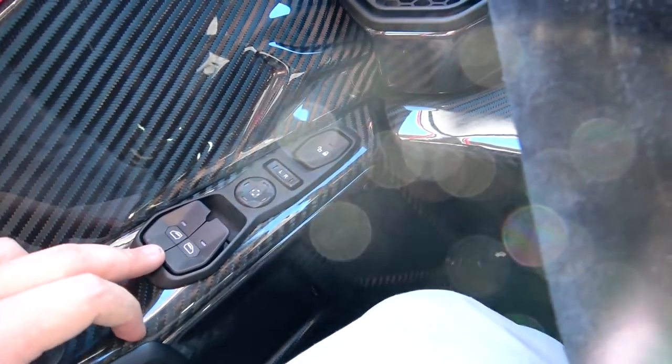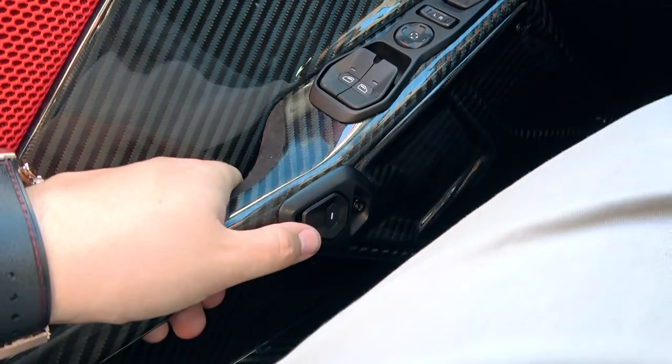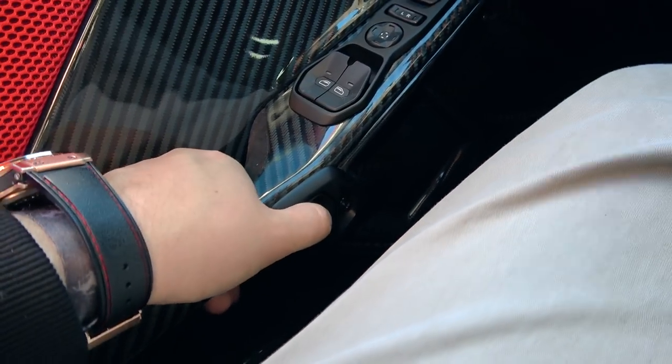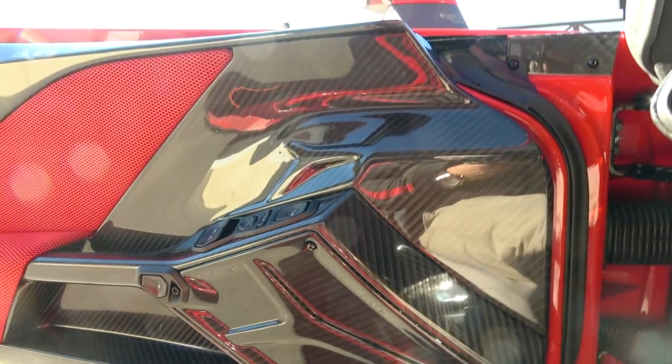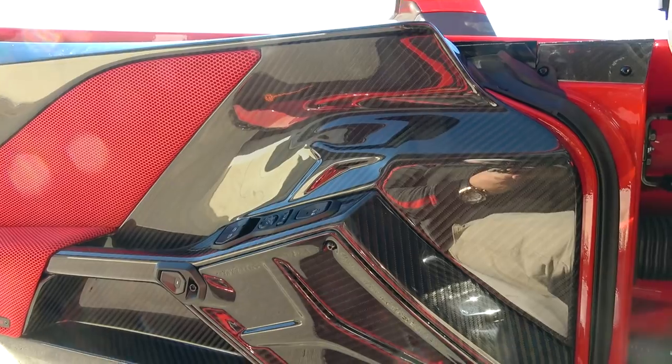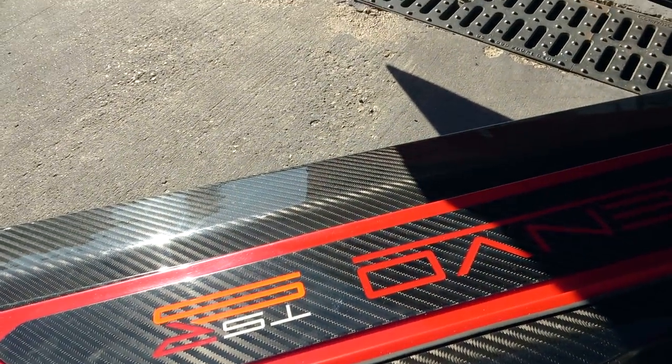Now on the doors, you've got the window controls, you've got the mirror adjusters, and the door handle, which is just a button that you press very simply, and it opens the door. Bearing in mind everything is carbon fiber, the door is sensationally light. You're also greeted by a rather nice plaque that just says Zenvo TSRS.